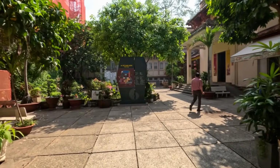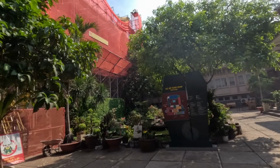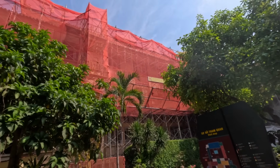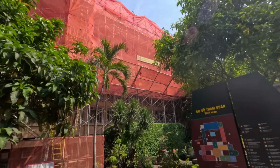The museum. A lot of it being renovated. Not surprising. That's something you see all the time. But yeah, that whole building is covered up and being fixed up.